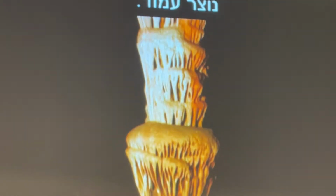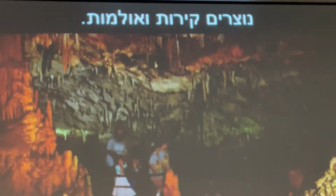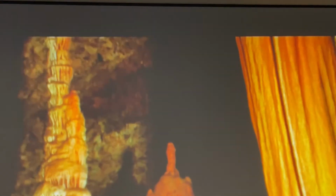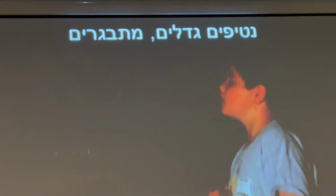When a stalactite and a stalagmite meet, a column is formed, and a number of columns connected together form walls and halls. The stalactite cave is changing all the time. Stalactites grow, mature, and sometimes crumble into dust when their source of water dries up.